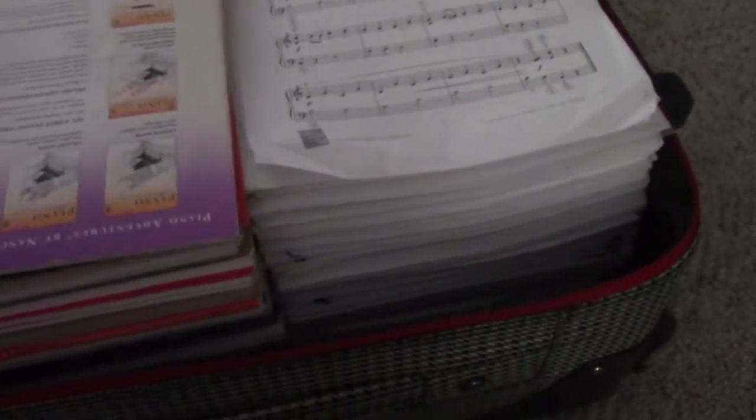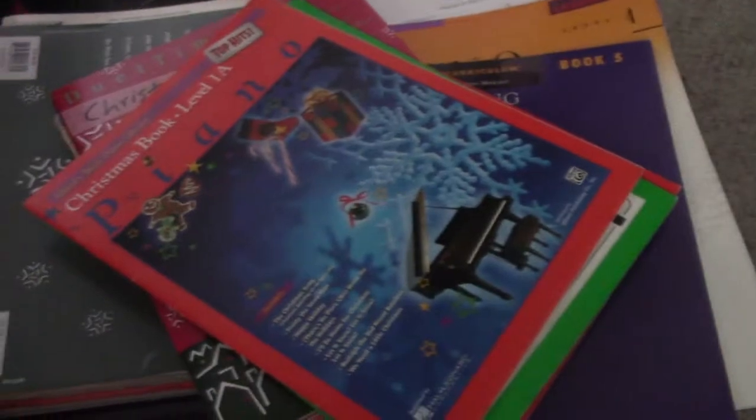So I'm pretty excited, and I'm excited to start organizing stuff, and maybe once we get back from Easter I can start showing Chris some stuff, because we have some higher level stuff like 3 and 4, but we also have a lot of level 1 books, and I have some stuff from teaching. I have a bunch of Christmas music, so there's just a lot of things, and I'm very excited about it. It was very much a trip down memory lane.